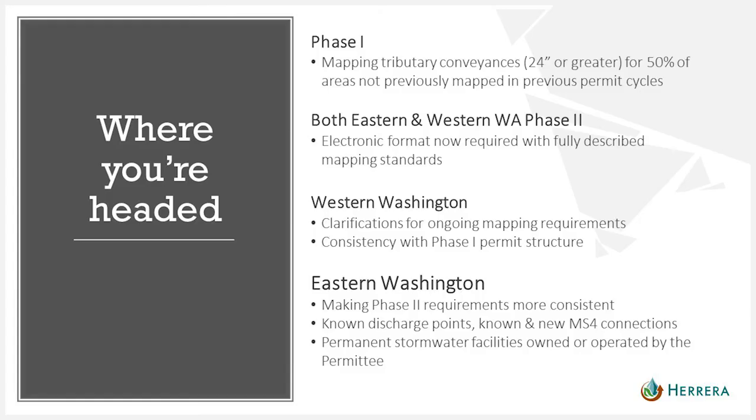A proposed new feature is mapping all known connections from the MS4 to privately owned stormwater systems. For Phase I, you'll now need to map 50% of areas not previously mapped for tributary conveyances, so it's outside of the urban or higher density rural areas that applied last time. The electronic format is now required, it's no longer recommended. In Western Washington, there's clarification for ongoing mapping requirements and a push to become more consistent with the Phase I permit structure, both in language and requirements. And in Eastern Washington, the goal is to make the Phase II requirements more consistent and also require known discharge points and known and new MS4 connections to be mapped.